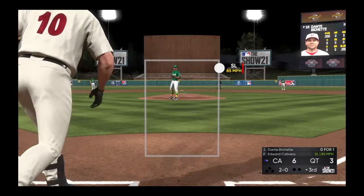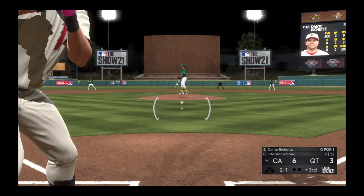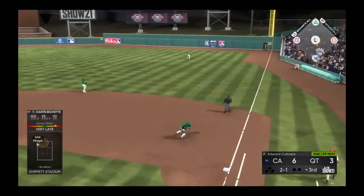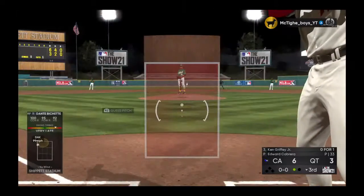Too far out in front that time. He can't keep it fair. 2-1. Into the windup and the pitch. This is on the ground over to first. And he'll step on first for the out. 3 unassisted. 1 out, bases empty.